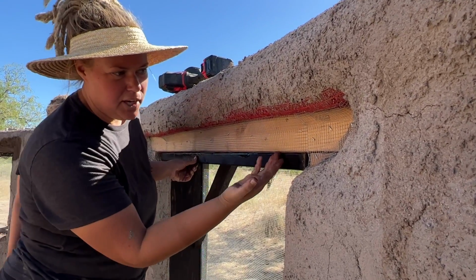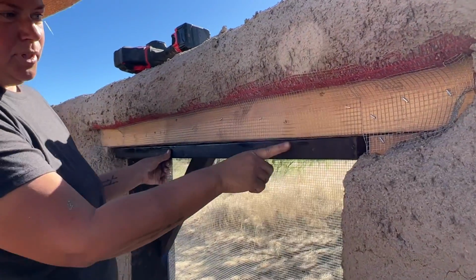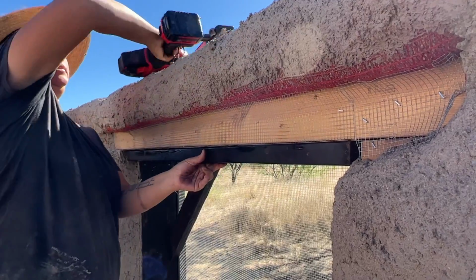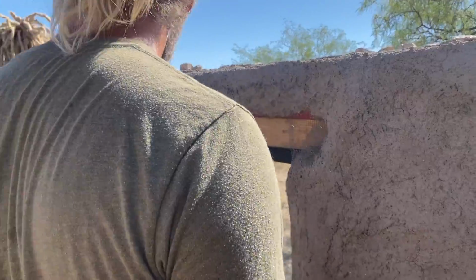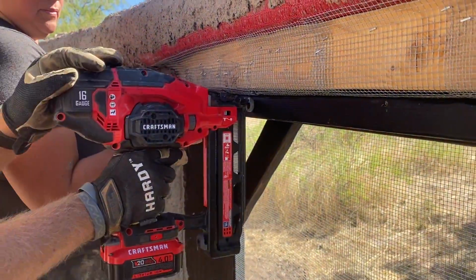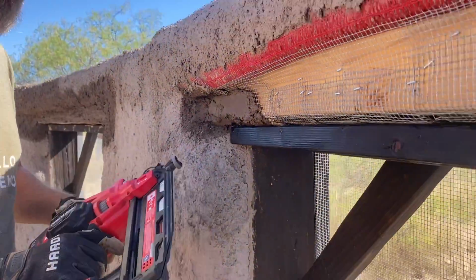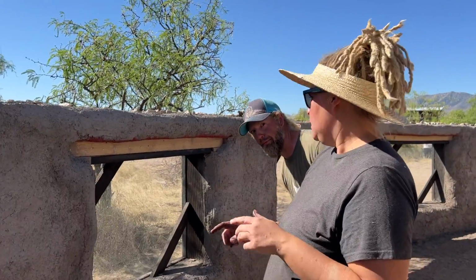Alright, so you see how that brings this frame out more, and that will be much easier to plaster than before, where there's an extra 2 inches. So we're just gonna nail this in, get them all done so we can finish plastering. All the extra pieces have been installed on the top.